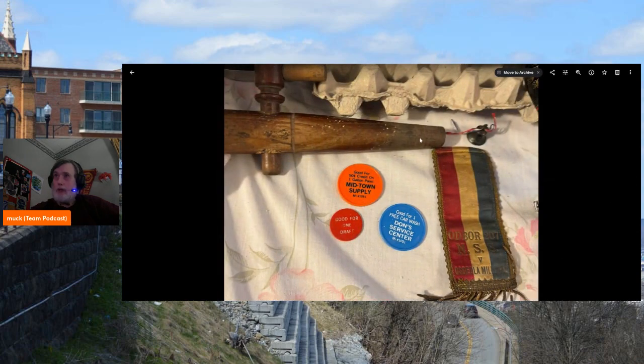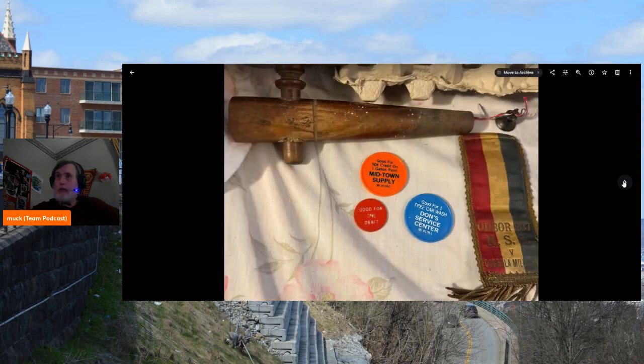Here's another, this is a really old tap. This would be the kind that you hammered into the side of a barrel. You see this end is the end here. They go into the barrel, and there's your valve. Okay. And this stuff we've seen. Let's see what's next. There's a full shot of that.